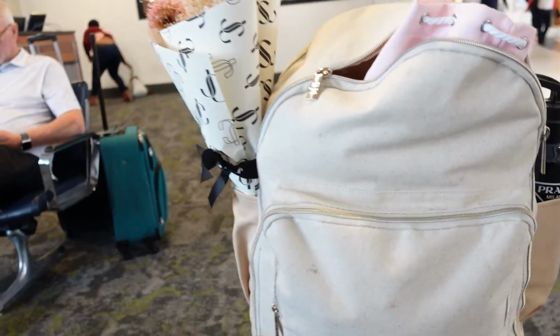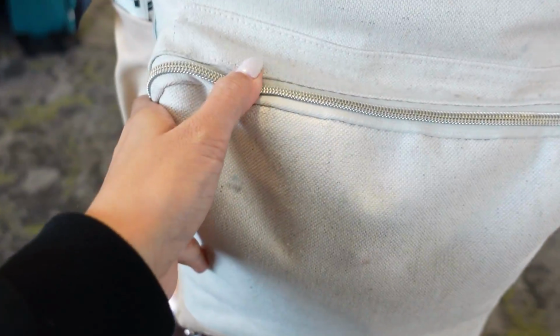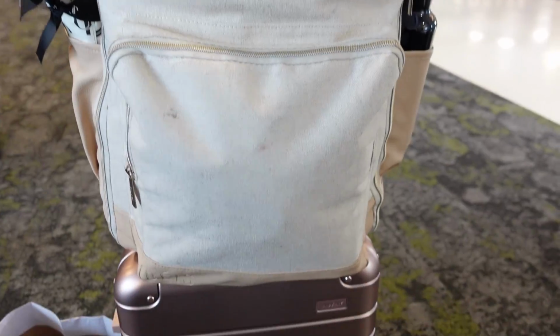Perfect. And then this other side, I have my water bottle full, and you can see I'm maxed out. There's no room. Even my Prada that I wear, if they're strict about it, I have to take it off and then shove it in here, or I can hide it under my jacket, like a little belly pooch. But all right, this is my luggage situation. I really want to bring this home. I'm gonna try. We'll see what happens.